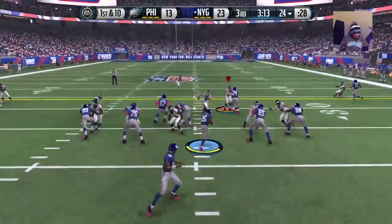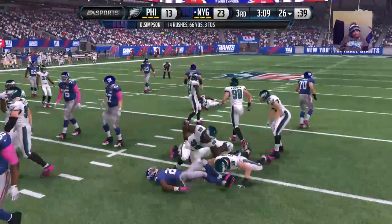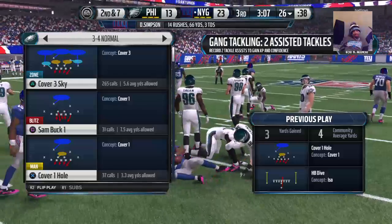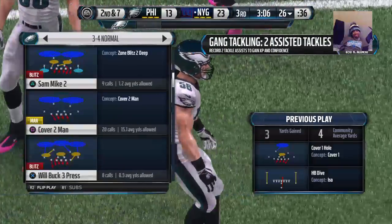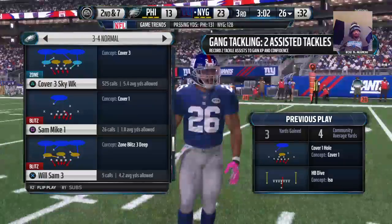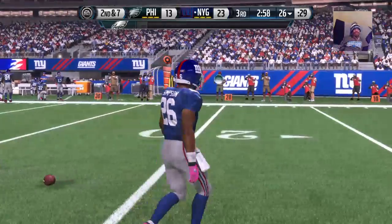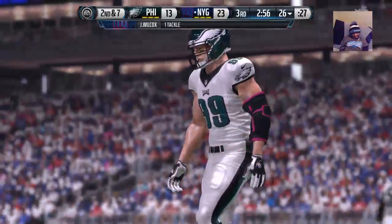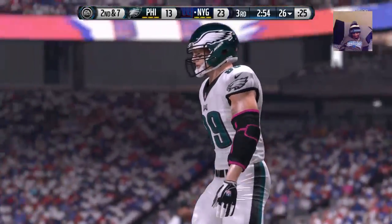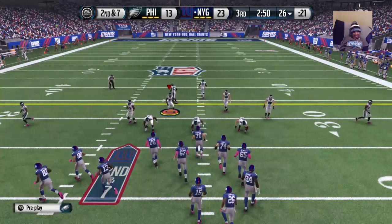The Giants have it at the 24. They tackle him at the 26-yard line. He's averaging about 4 yards a carry. Oh, he got Cushing. 2. Bust his ass. Just want to do that anyway. It's now second down and 7 after the 3-yard rush.